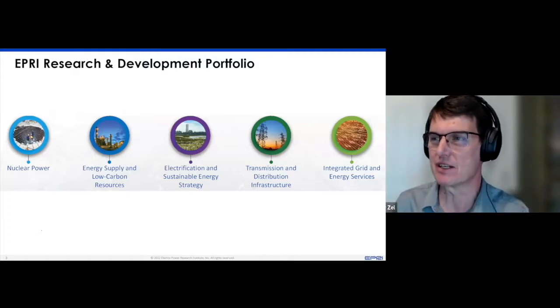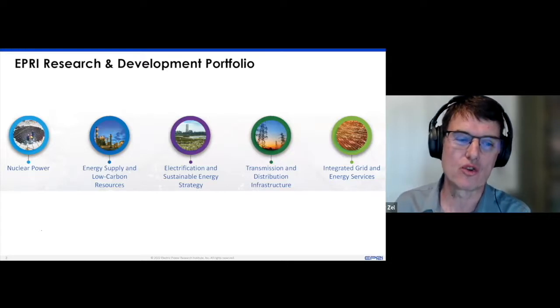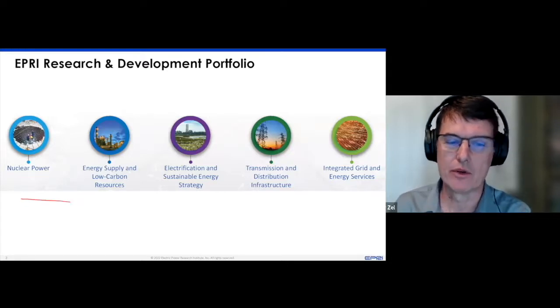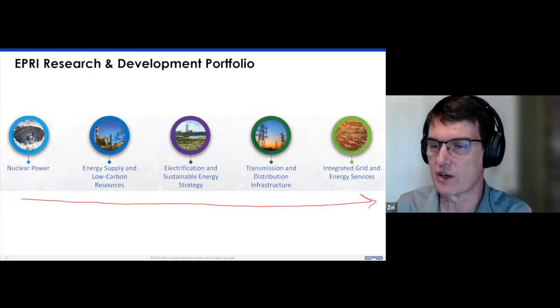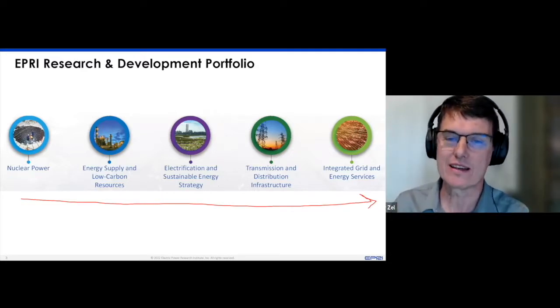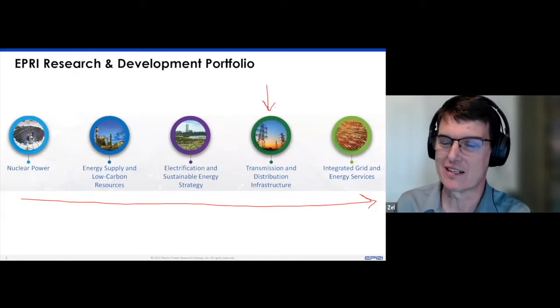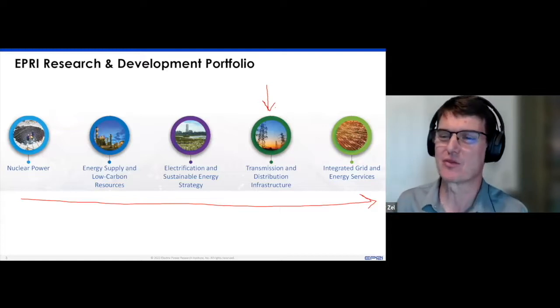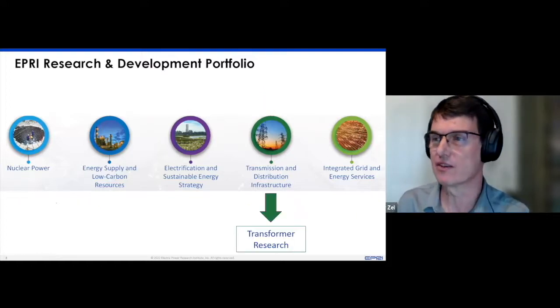So when we think about the EPRI research, the important perspective is, where does it fit in the entire EPRI scheme of things? If you're not familiar with EPRI, we do research all the way from nuclear power all the way through to the customer, to integrated grid, energy services, the entire spectrum. And within that entire chain, you can see this one block here, this green circle with the power lines. It's where I do my research, within the transmission and distribution infrastructure. And within that research block, we have the transformer research.